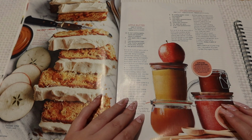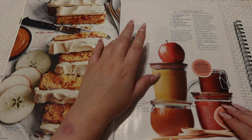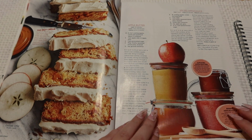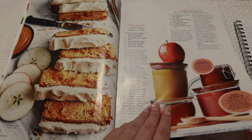But over here we have apple butter. That's quite a task. It looks like it takes about an hour and 50 minutes, but you can freeze it for up to 6 months if you want to look at it that way. And then you also have spiced applesauce. What do you think? Not really.